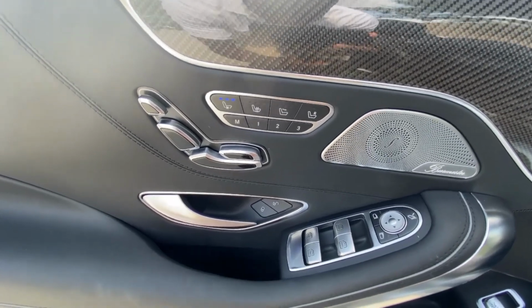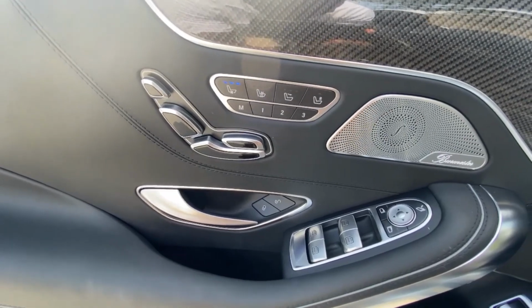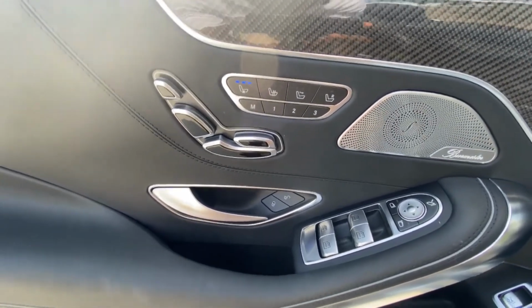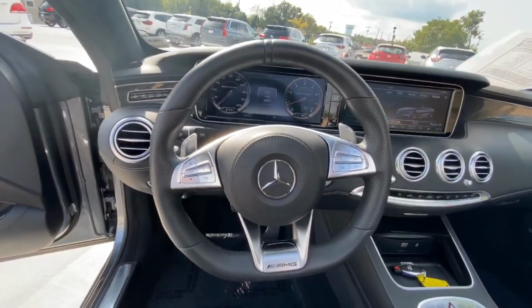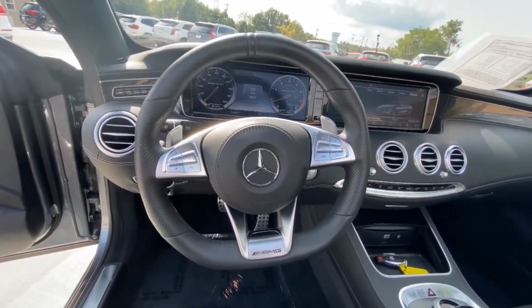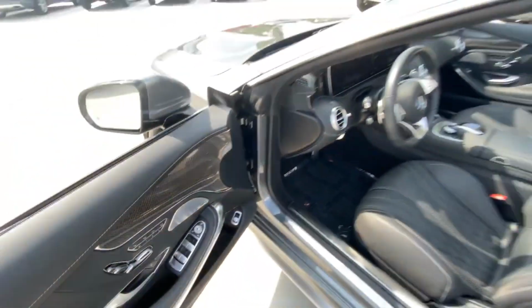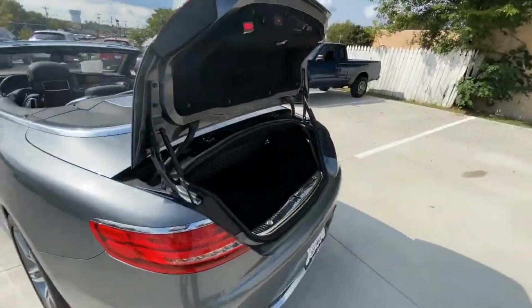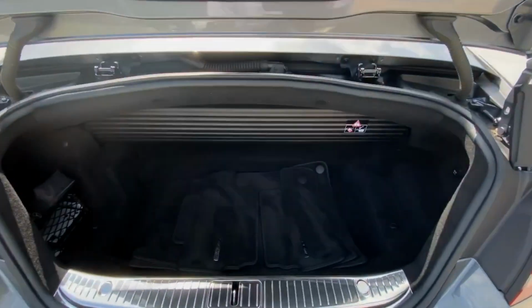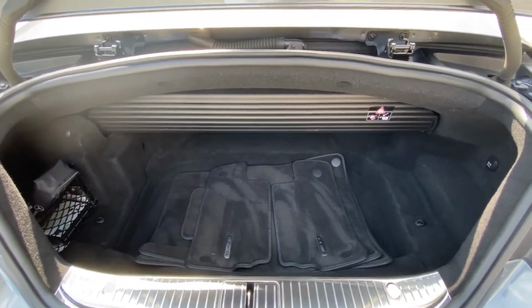Got heated and cooled seats. Memory seating as well. Power door locks, power windows, power mirrors. There's that beautiful leather-wrapped steering wheel. And there's your trunk space with the top down, so you still got a little bit of room back there.